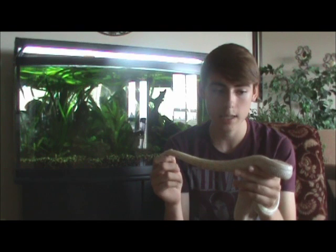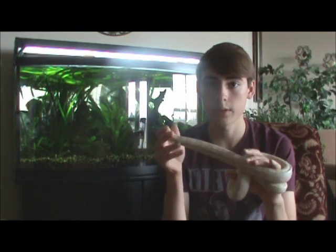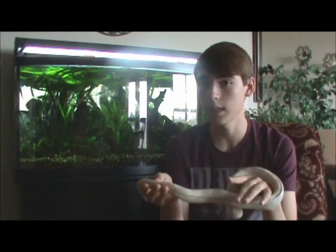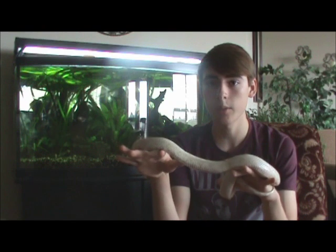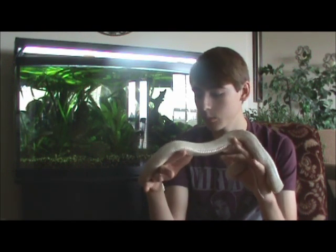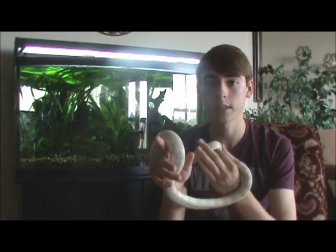And then you want to know how many times it's shed since it hatched, because if it hasn't shed yet, then it's probably not ready to go home, because usually right when they hatch they should shed within a few days. Then you start feeding them, and then you can sell them. So you want to make sure that the person you're going to buy them from knows what they're talking about and that they're reliable. And you also want to make sure that you have a number to call them back in case anything goes wrong.